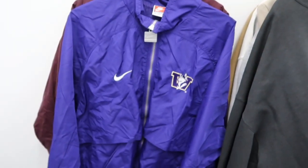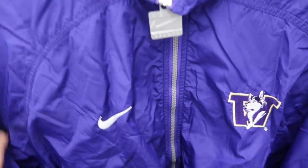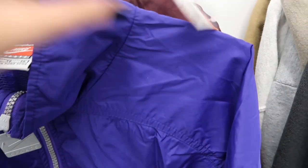Okay, this one's pretty cool. It is a men's vintage Nike sports jacket. I do really like it. It's in great condition, but it's $12.99. So I'm leaving that behind because of the price.